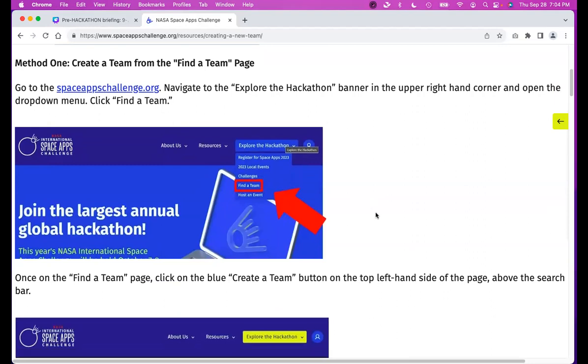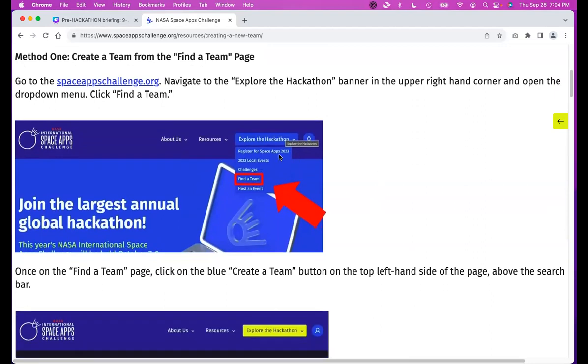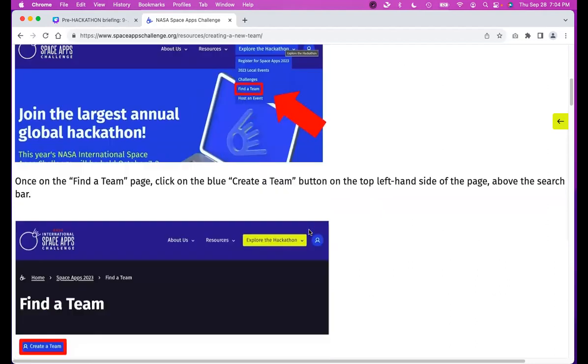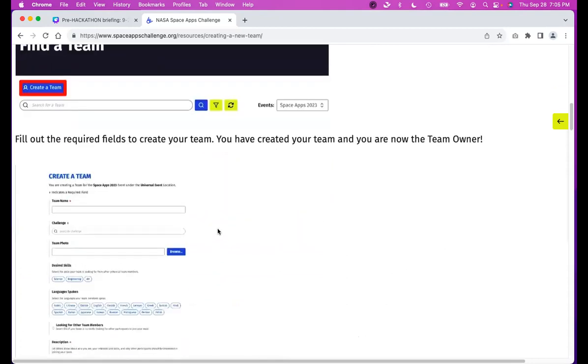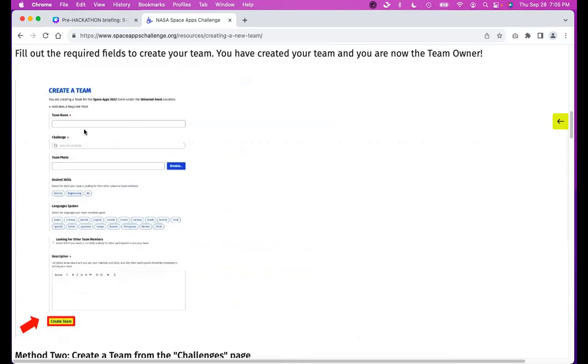So one way is to go and find a team. You can do that by going down to find a team, and from there, they have a create a team button. Usually you could search for a team if you're looking for a particular challenge, but they have that button from there. And then, of course, you can create the fields that are needed. It's a little hard to read on this little graphic, but the basic things they're looking for are the team name, the challenge that you're looking to do, and a team photo. And if you're looking for team members, they're asking what type of skills you don't have in your group. So this is one way of doing that.